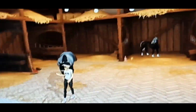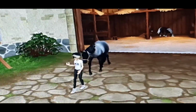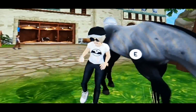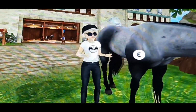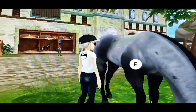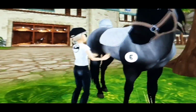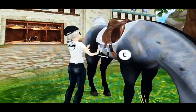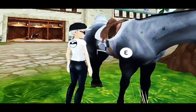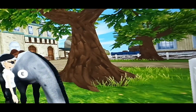But yeah, I'm basically just going to be bringing him over to the tie-up area as I do get to ride him today, so I'll see you guys when I get there. So I tied him up here, obviously. He is very cute. So yeah, I'm just gonna get tacking up. So I just simply tacked him up today. I'm not doing too much today because it's very simple. So I just simply tacked him up as best I could.